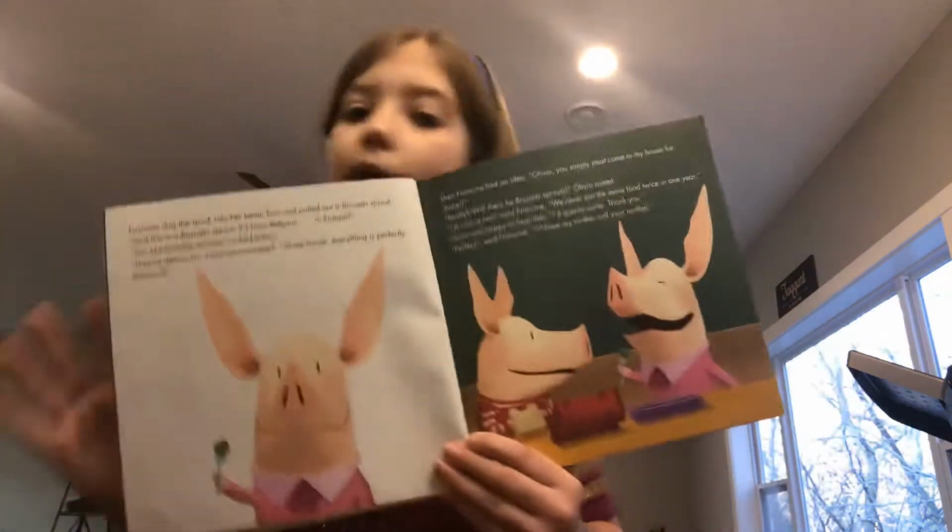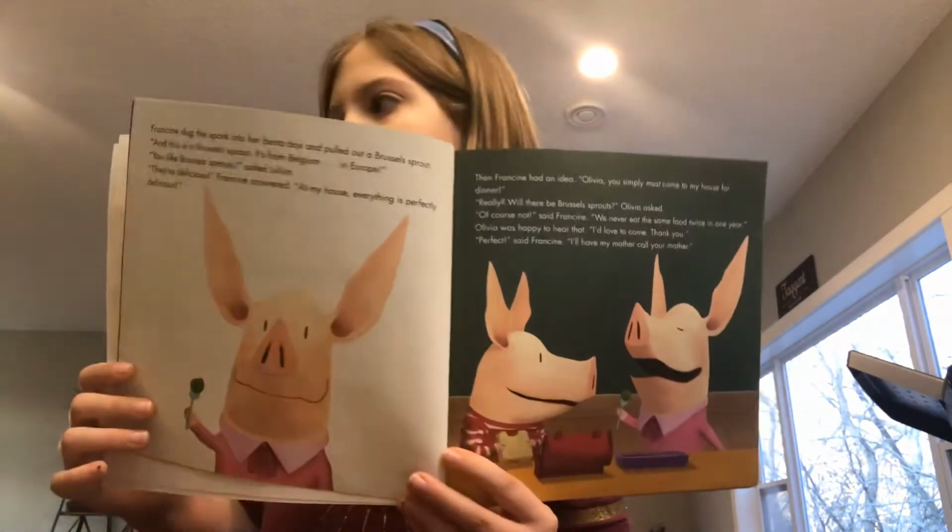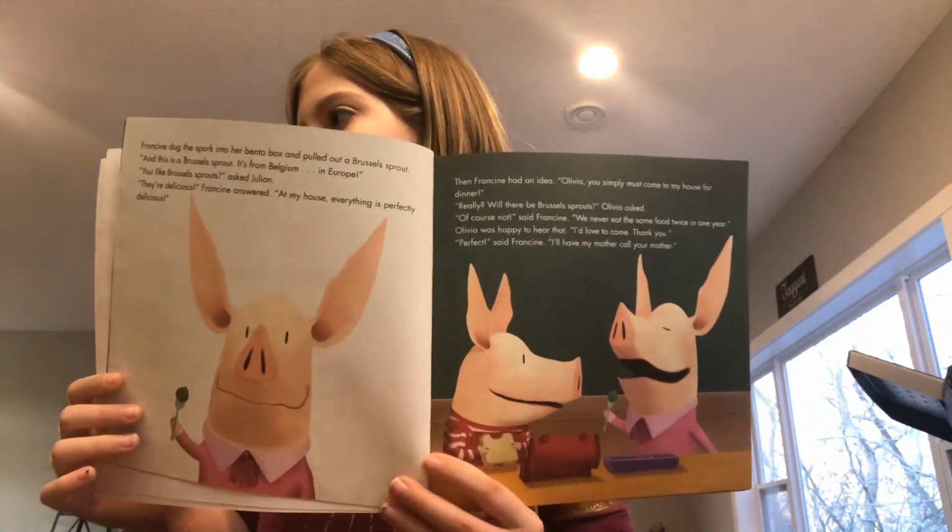And Binx is trying to get in the fridge. Hey, what are you doing?